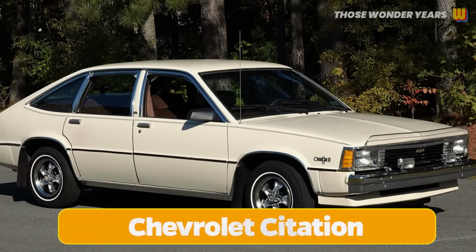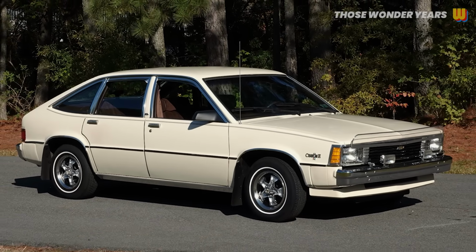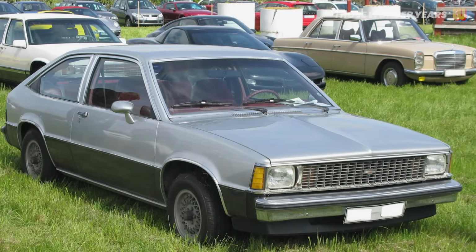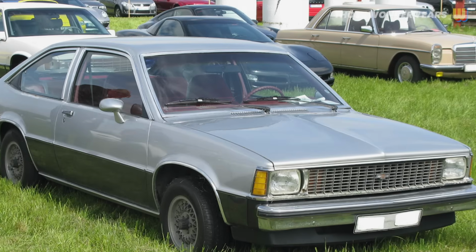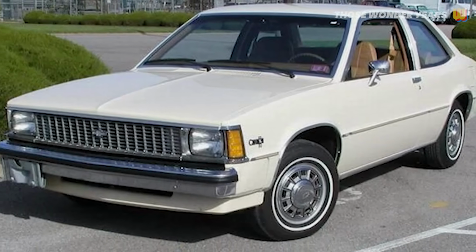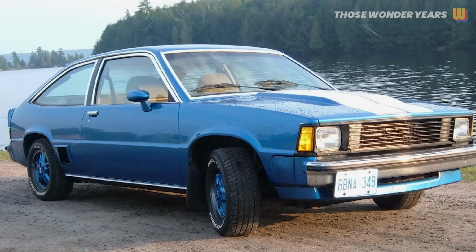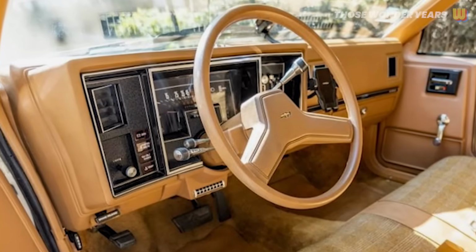Chevrolet Citation. The Chevrolet Citation was supposed to be the future of American compact cars, innovative, efficient, and modern. Instead, it became a rolling disaster that left a trail of disappointed owners and frustrated mechanics. GM's first front-wheel drive compact, the Citation, was rushed to market, and it showed. On paper, it seemed promising, lightweight, fuel-efficient, and offering a surprising amount of interior space.